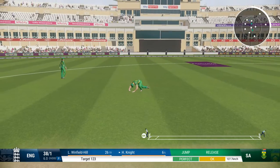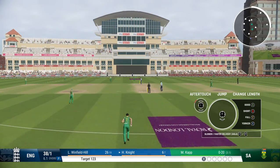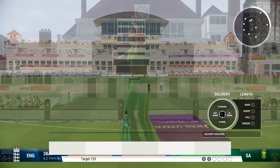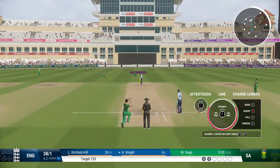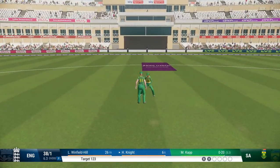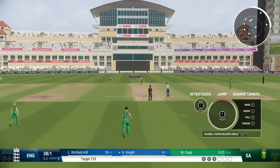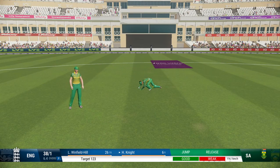Does very well to quickly get across to this one. Thought about a single, decided against it, and probably for the better. No runs on that occasion. Got into position nicely, just too early on the shot and couldn't find a gap. Wait. A little late on that. No runs scored.